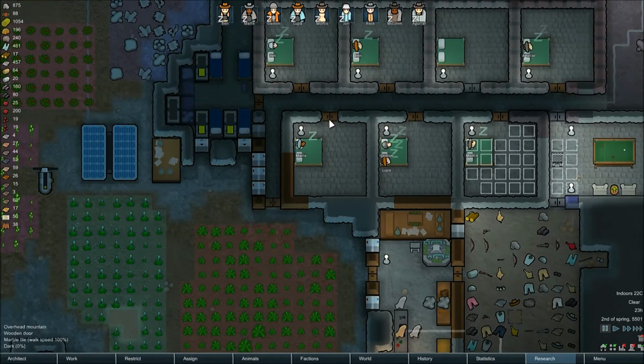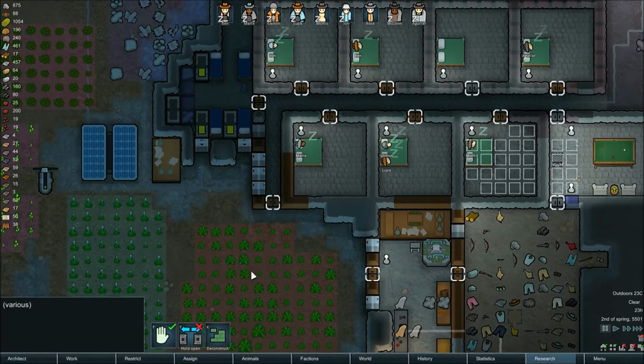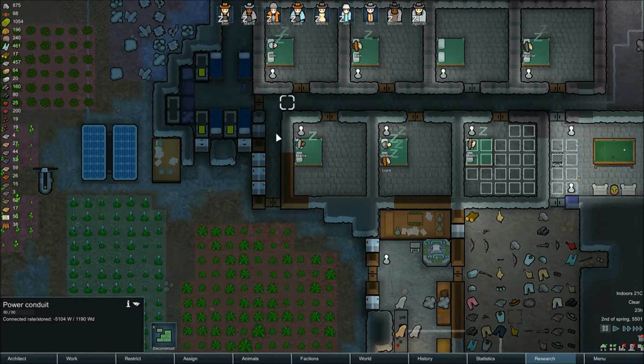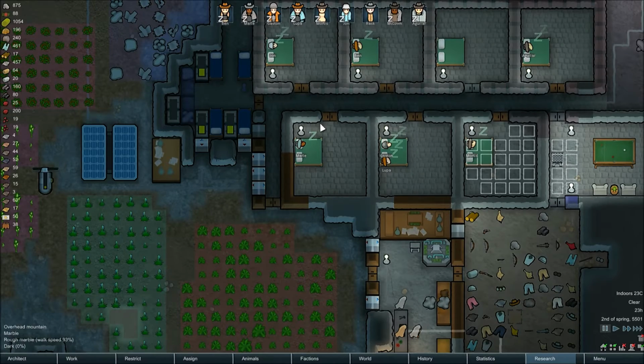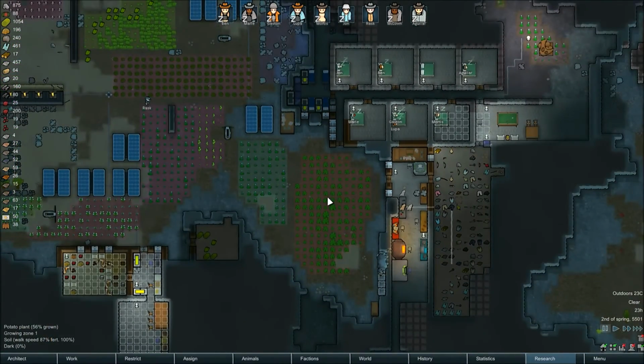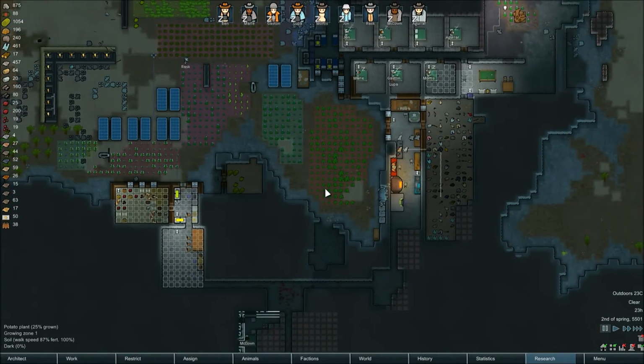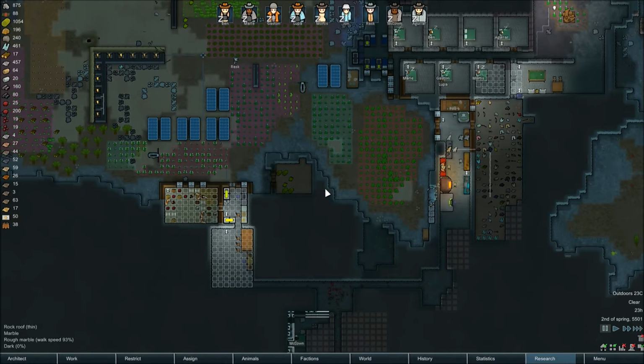But I have found a temporary fix you can do: select your doors, your inside ones, don't do this to the outside ones, and click the option hold open. Basically, when your colonists go through the door, they'll leave it open, and so it can vent temperature, I believe, pretty well. That could save you if you don't have any vents. It's not perfect, but it's good. Okay, so that is all there is to AC.